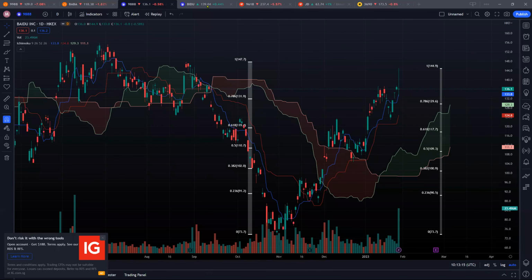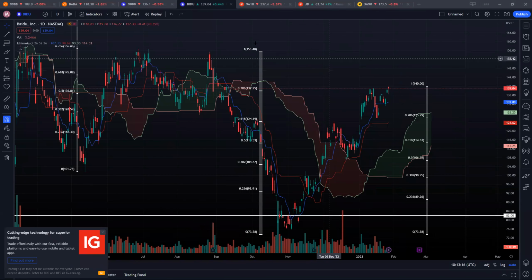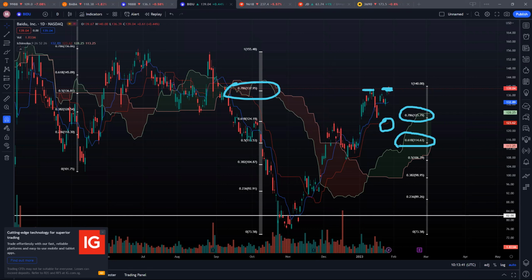Let's take a look at the one listed in US. So a very similar situation. You can see that this 78.6% was still a strong resistance that we did not break. We tested once and tested twice, but it looks like we're going to open lower later. So 78.6% is at 125.79. Next support is at this red baseline at 123, 124 levels, and thereafter will be 114 in the event that we break down the $120 psychological support level.